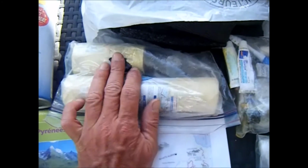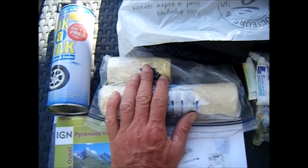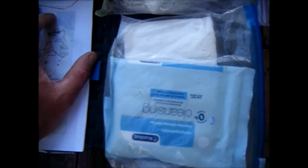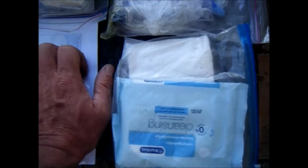In here I've got maps that go on the map reader that's on the bike handlebars. Toilet roll, how important is that? Super important. And some cleansing wipes.